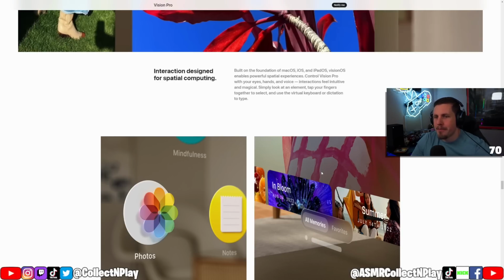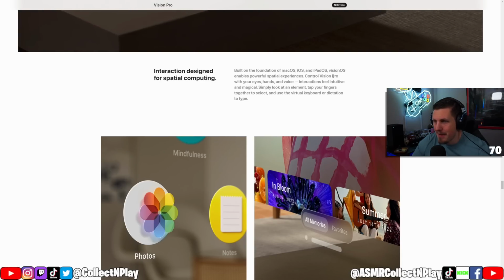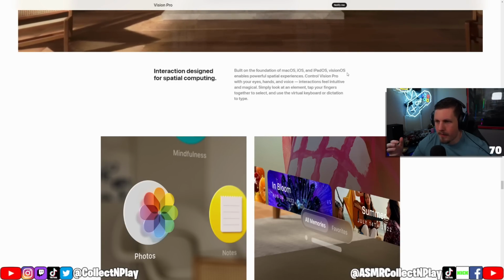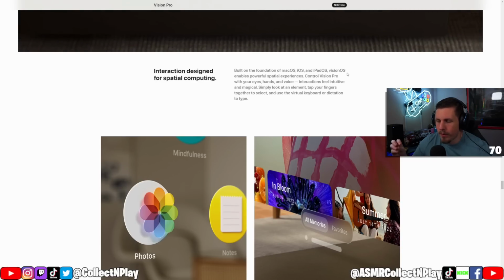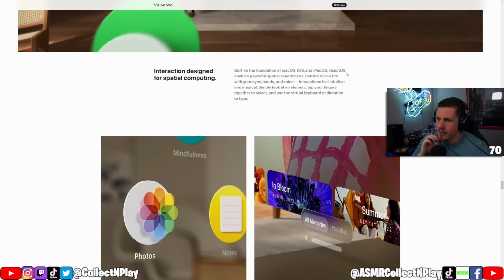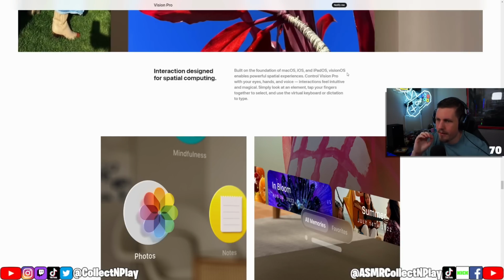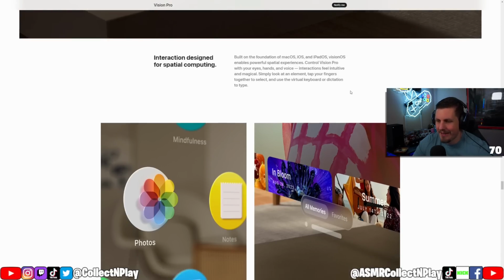Interaction design for spatial computing. Built on the foundation of Mac OS, iOS, and iPad OS, Vision OS enables powerful spatial experiences. Control Vision Pro with your eyes, hands, and voice. Interactions feel intuitive and magical. Simply look at an element, tap your fingers together to select, and use the virtual keyboard or dictation to type.